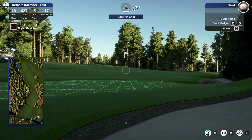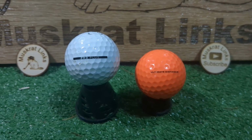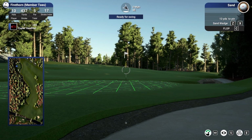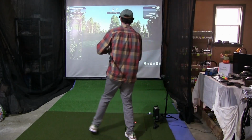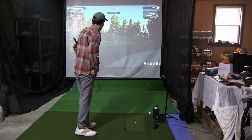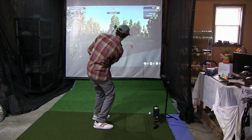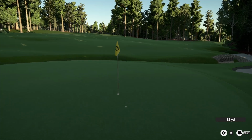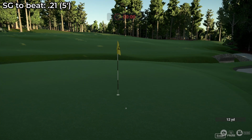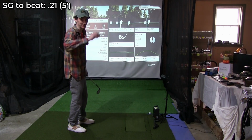Bunker chip here now for our big Cinderella story, the Nitro Ultimate Distance versus the Vice Pro Plus. Again, it's running away from us, so the urethane cover is gonna have a definite advantage here. I've got 58 degree. We've had this shot many times today. We should be dialed in. Nitro up first. It's up, needs to settle in. Oh, it's done very well there. What a show from the Nitro. Is the Nitro gonna win this whole thing? Whew, we'll have to see what the Vice Pro Plus has to say about that.